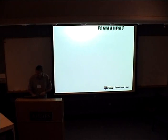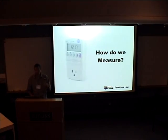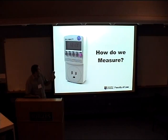So how do we measure things? Actually, I'll pass this around in a minute, but this is called a Kill A Watt. You can see a bigger version of it up there. Basically, you plug this into your electrical outlet and you plug something else into it, and it will tell you exactly how much it's using.